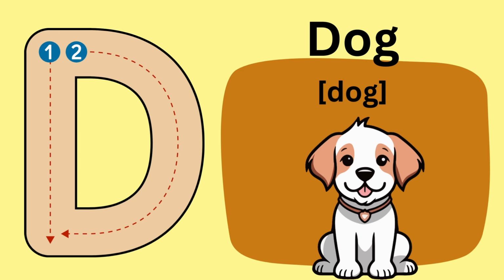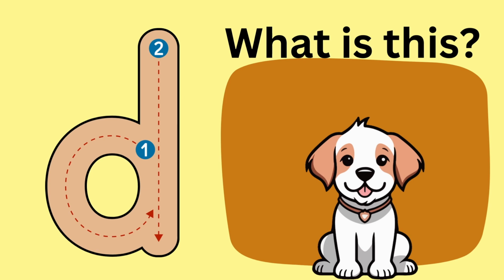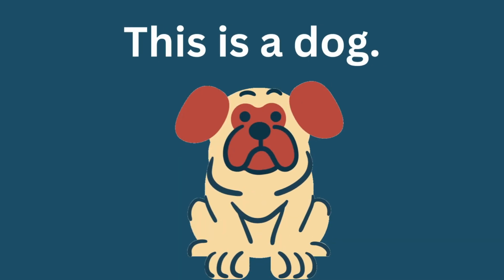Dog. D-O-G. What is this? Can you tell me what this is? This is a dog.